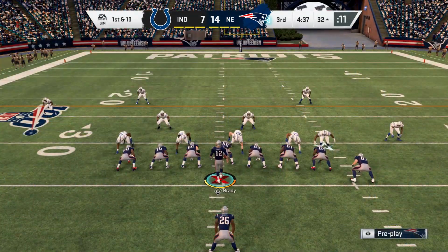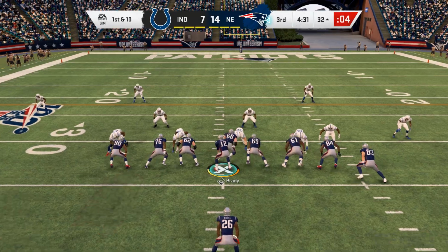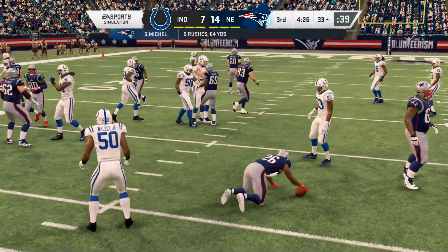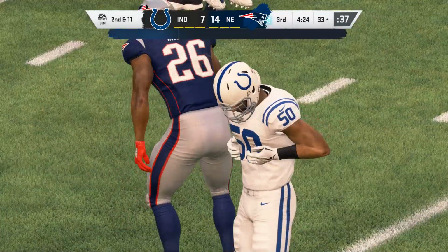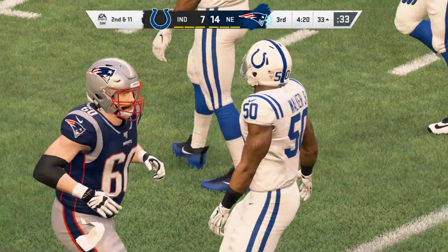So the big play changes the complexion of things. Here's 1st and 10 just outside the 30. Brady gives to Michel, and that'll hurt the average a bit as this time they're able to get him behind the line. That's going to go as a loss of a yard, and it'll be 2nd down.